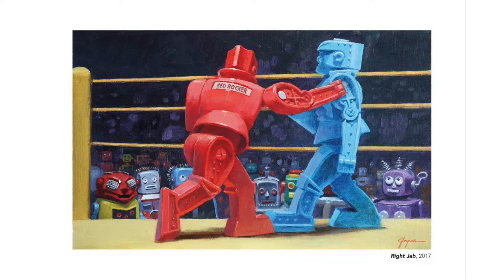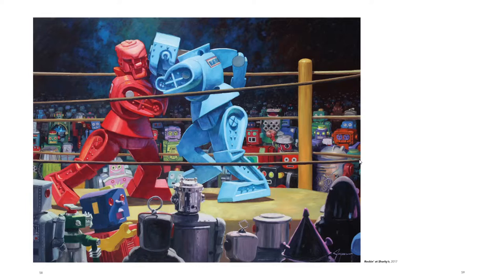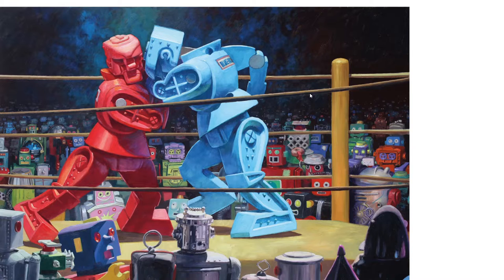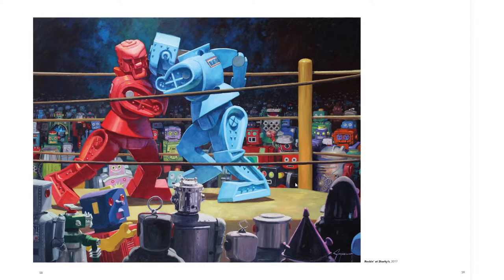Right jab, okay. Right jab. I guess he's a southpaw. I like how this robot's like, oh shit, dude. I'm assuming this guy is reeling from getting hit, and now Red Rocker's coming in for some real damage. Very nice. Rocking at Sharky's, okay. Right now they're in a clinch, and Blue is coming in to put in a couple, probably in the body, right? Wow. Very nice.